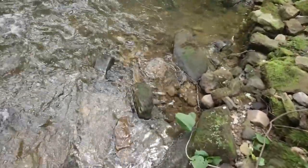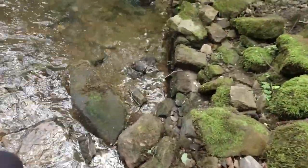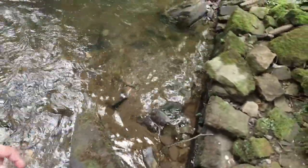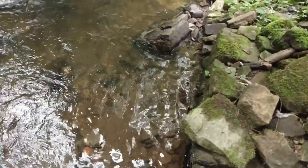The poor new wellies have been put to the test today, aren't they? Right in at the deep end. Well, that is a little bit shallow here. Let's have a look at the bank, actually, as well. A bit like looking underneath that log. Might find something.